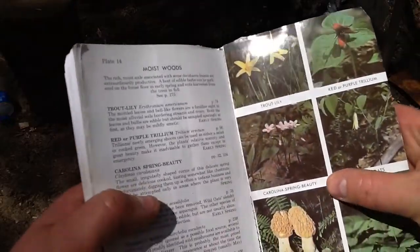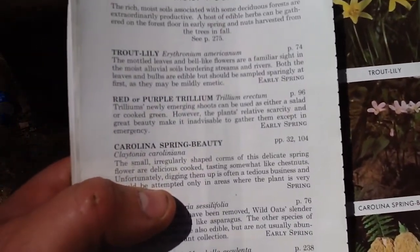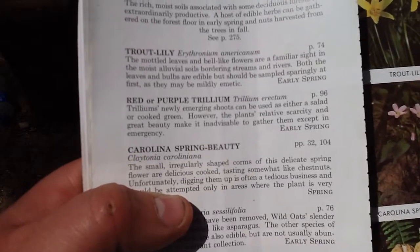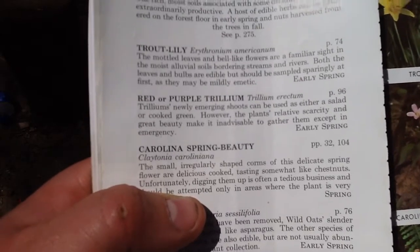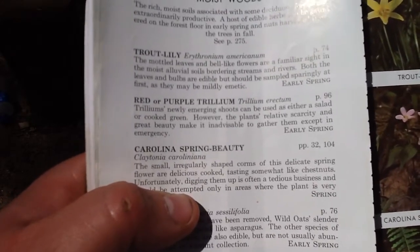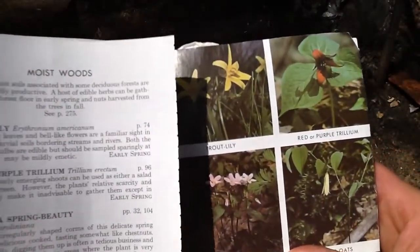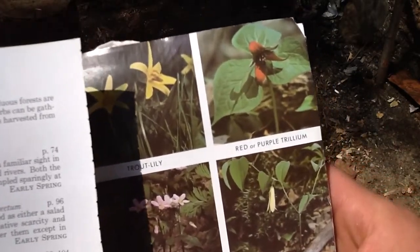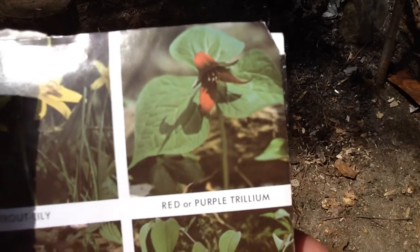Alright, here we are. The pages are going all over the place in this book as usual. What does it say here? Purple and red trilliums, Trillium Erectum. It says trilliums' newly emerged shoots can be used as either a salad or a cooked green. However, the plant's relatively scarce and great beauty makes it inadvisable to gather, except for, of course, an emergency. Early spring, and yeah, they're really only edible in early spring. Like I said, probably earlier than we are now, and it's like May 6th or May 7th when we did this video. And there's the picture. That's the colored picture that they show us here. That's a pretty good one.